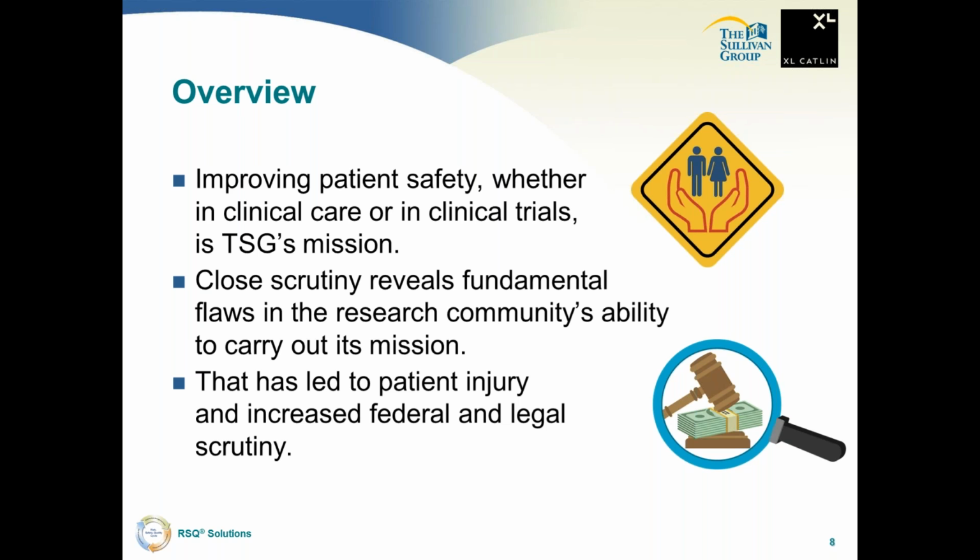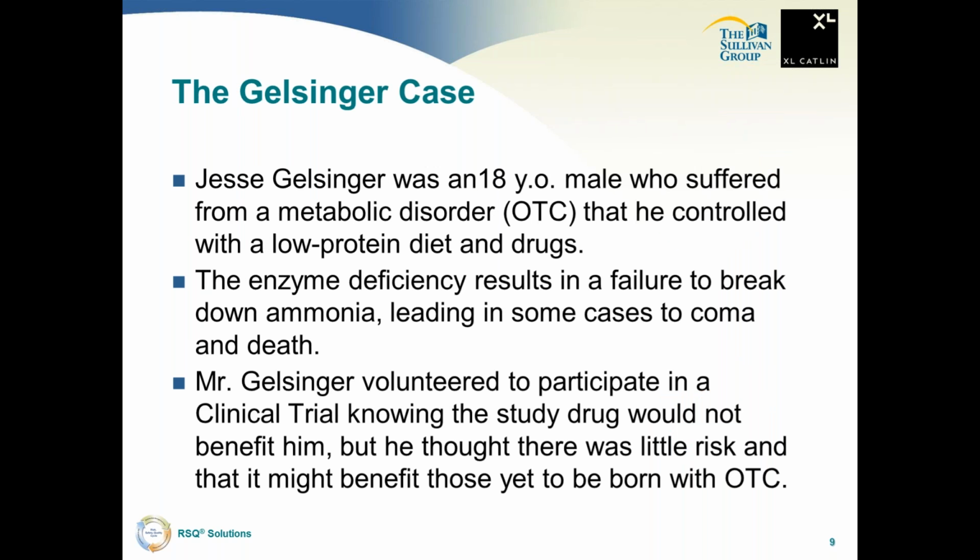As I looked at the cases, close scrutiny reveals that there are fundamental flaws in the research community's ability to deliver, to carry out its mission. That leads to patient injury and an increase in federal and legal scrutiny, and obviously to litigation. So let's start with the Gallinger case.